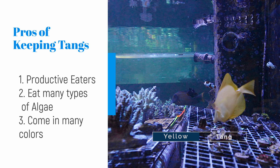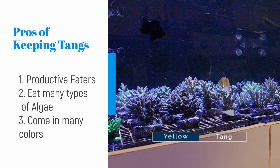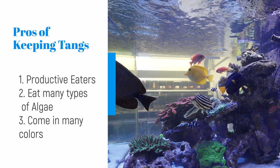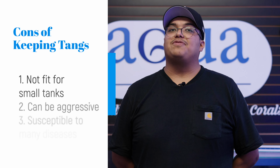They are extremely productive at eating algae and can get into places that you may not be able to reach with your hands. They often will eat many different types of algae, including hair algae, film algae, bryopsis, turf algae, and some will even go after bubble algae as well. And they come in a wide variety of colors that can really help add some life and personality to your tank. Some of the cons are as follows.